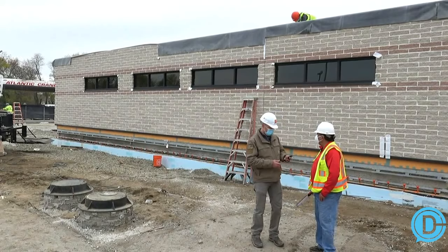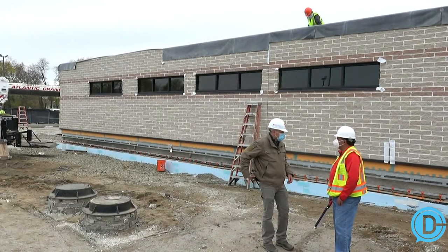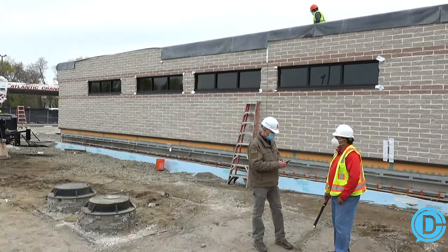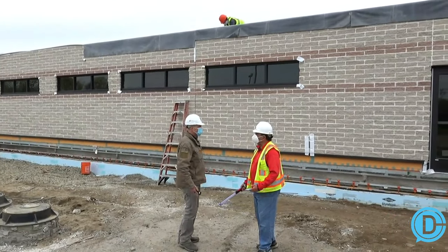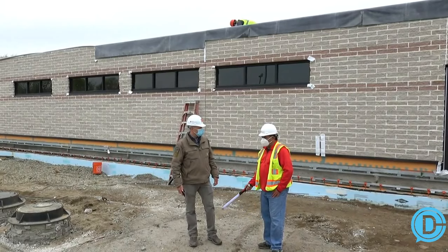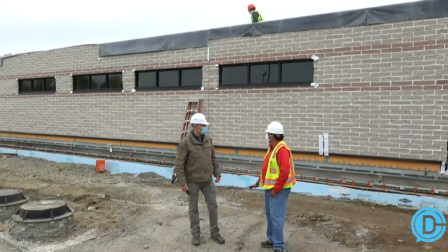We finished about 45 minutes ago setting this last module, which happened to be the heaviest one, about 66,000 pounds. It slid in beautifully. Everything is already welded underneath and bolted inside, so structurally this building is basically finished right now. When we go in later, you'll see what needs to be done to finish the aesthetics of the building. But right now we're in great shape.